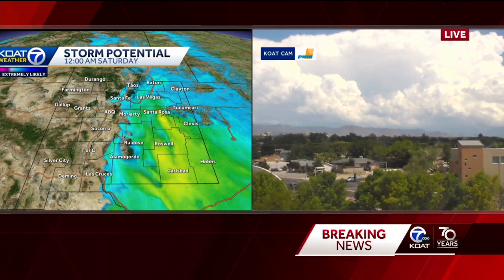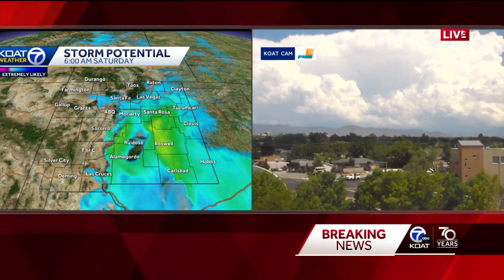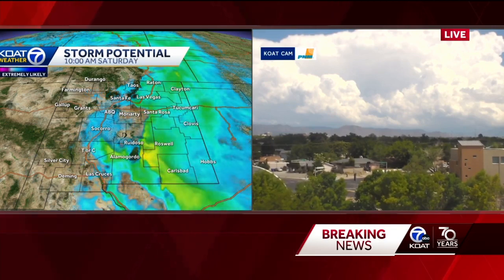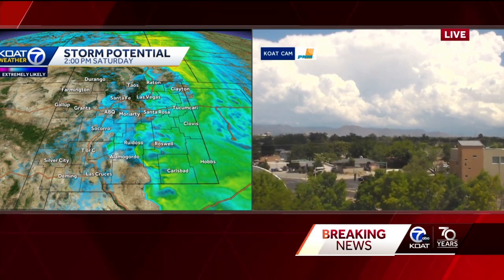As we move into our weekend forecast, though, the focus is still there for part of the region to have the opportunity to see this kind of action. But in all, I think what we need to focus on right now is the here and now, and we do have some very rocky situations to contend with. Yeah, here's what we're looking at.